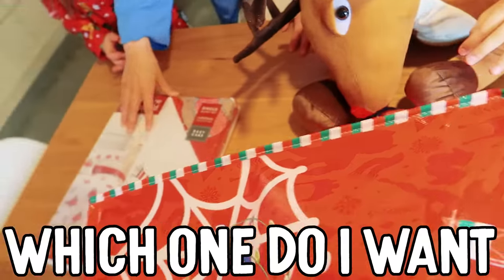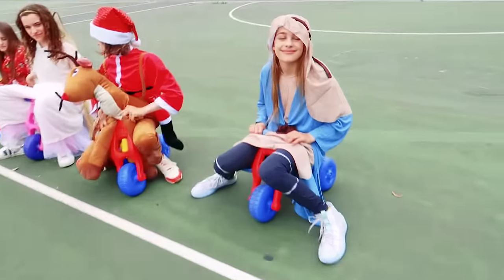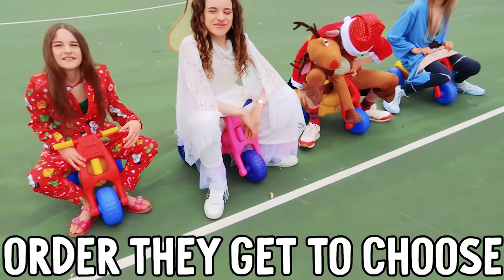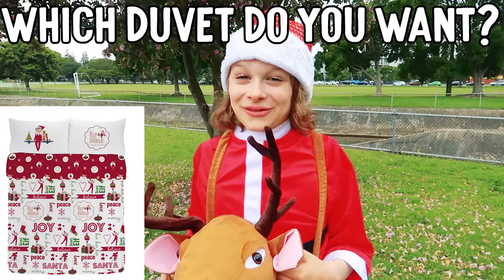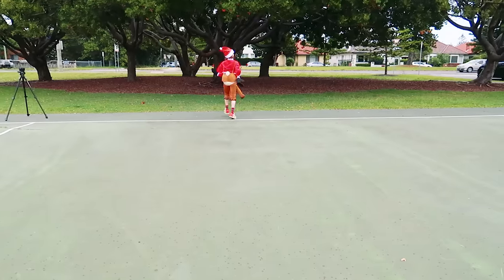on. Which one do I want? Who wants what? I want the elf. I want the elf. And the order the Norris Nuts finish Christmas dinky race will determine the order they get to choose the Christmas doona covers. Okay. What Christmas doona cover do you want? Elf on the shelf. Elf on the shelf. The blue one. The robin one with all the birds.